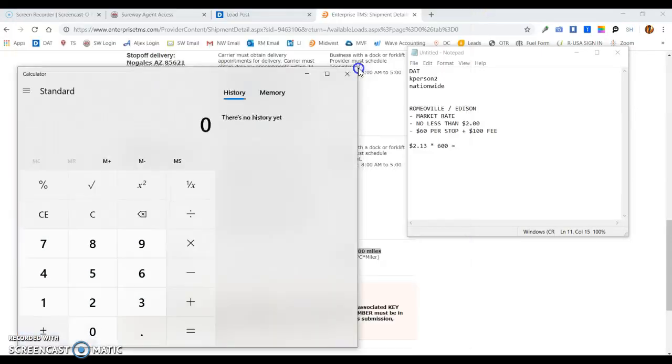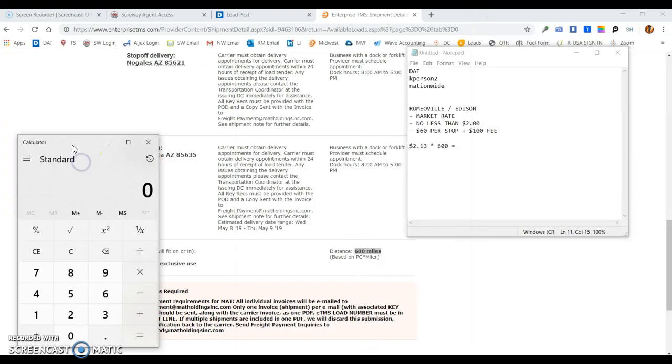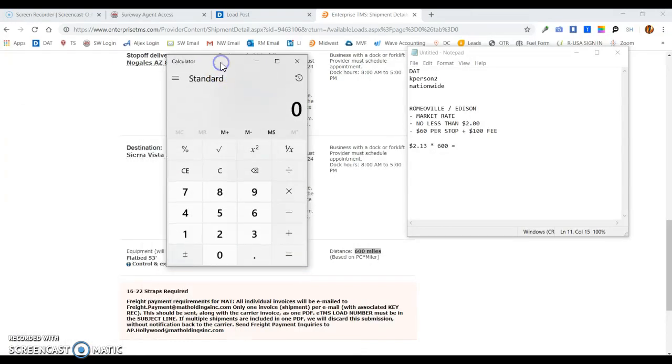Jeez, why is this so big? All right. Pull out our calculator. 213 times 600 miles. That's $1,278. Okay, that's the first part of our equation. So we've calculated the market rate, which is 213 per mile times 600 miles.